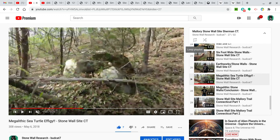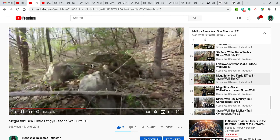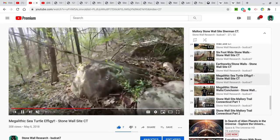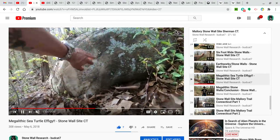I believe the center, the turtle shell, had been broken down. It was made out of smaller stones. But over the centuries, things have grown in there and pushed the stones aside and around the main parts of the effigy. And here you see the head. There's even a carved eye, which I show you in this video here. You can see it clear as day, carved into the head right here.